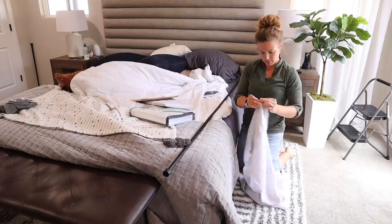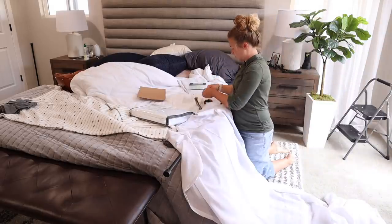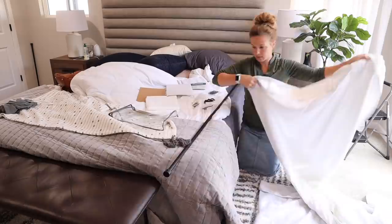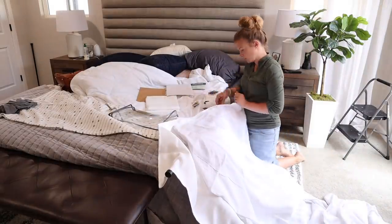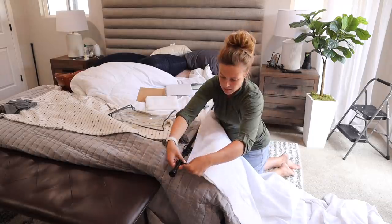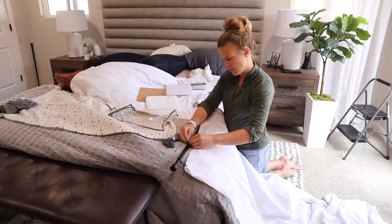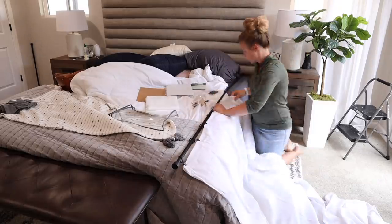I've got two sets of those hanging at these smaller windows, and I wanted whatever curtains I hung up over here at the door to obviously match and be the same type of curtain, but I wanted them to be blackout. So what I'm doing here is just trying to clip the blackout curtain along with the regular curtain so that the blackout curtain is behind the regular curtain here.